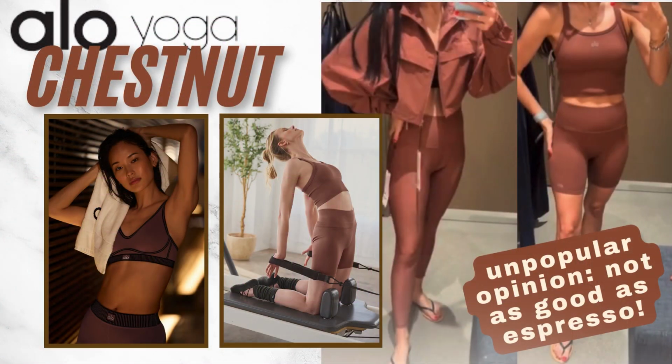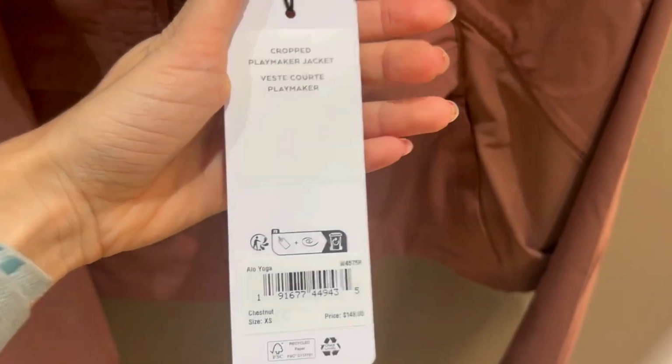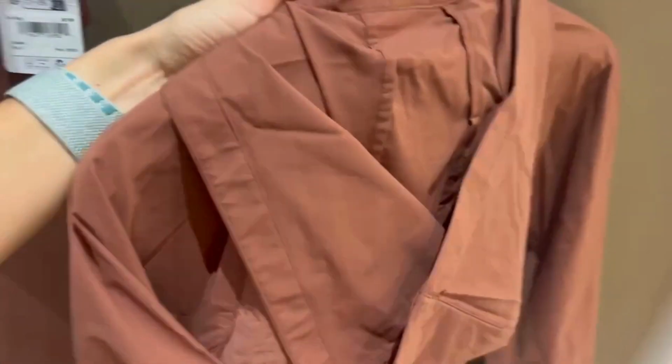Today we are headed to the Aloe store to try on the chestnut color. Now this is probably an unpopular decision, but because the espresso line has released, I no longer think that the chestnut color is as enticing.